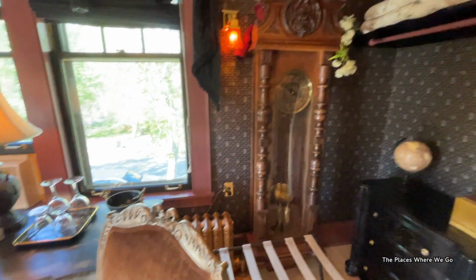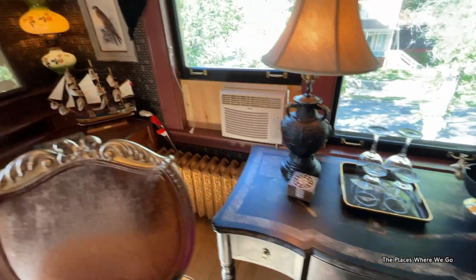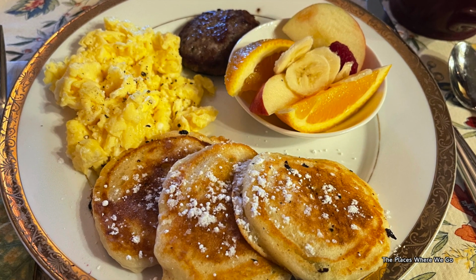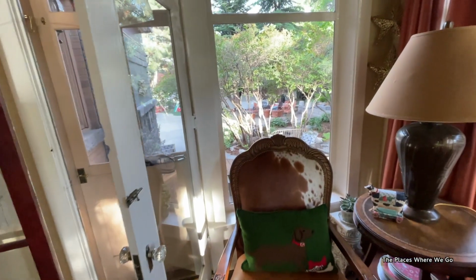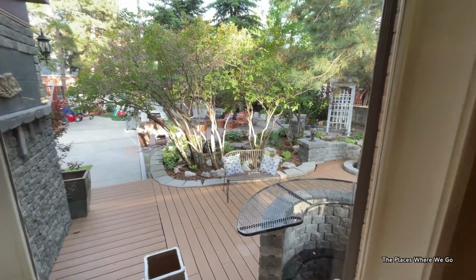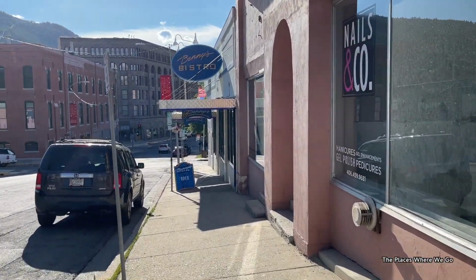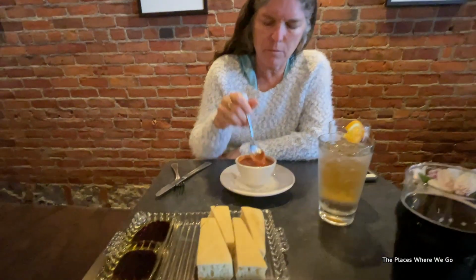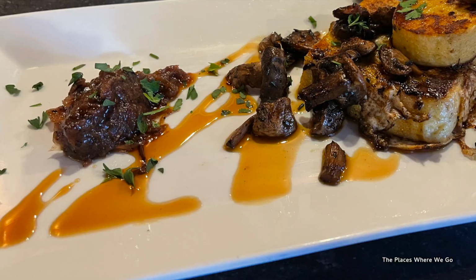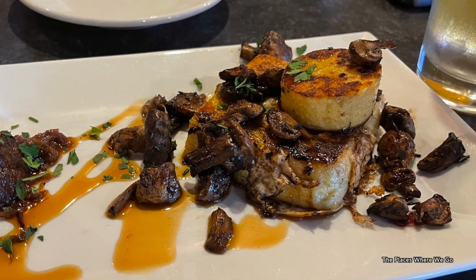The host, and I don't remember her name, but she was very friendly. We had several conversations with her. And we probably spent most of our time with her at breakfast in the morning. Right, yeah. And would recommend the Carolina Bed and Breakfast if you're looking for a place to spend a few nights in Helena. We had a dinner at Benny's Bistro, which was recommended by our host of the bed and breakfast. And it was one of the best dinners that we had in Montana. Yeah, I think the best.